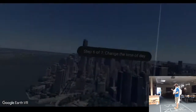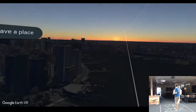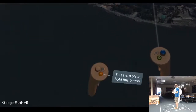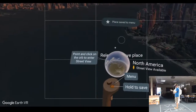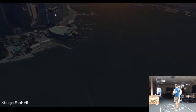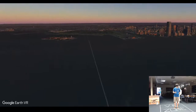To change the time of day, drag the sky. Yep, remember that one. Ooh, look at that. Sunrise there. Save a place. To save a place, hold this button. Cool. Okay. Cool. Alright, let's go exploring. Let's try. There we go. Alright.